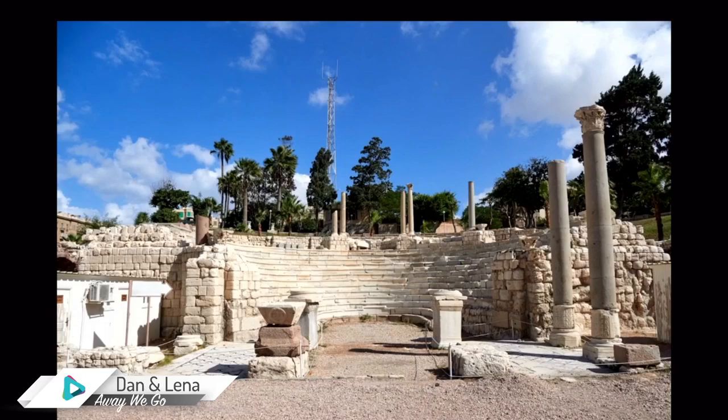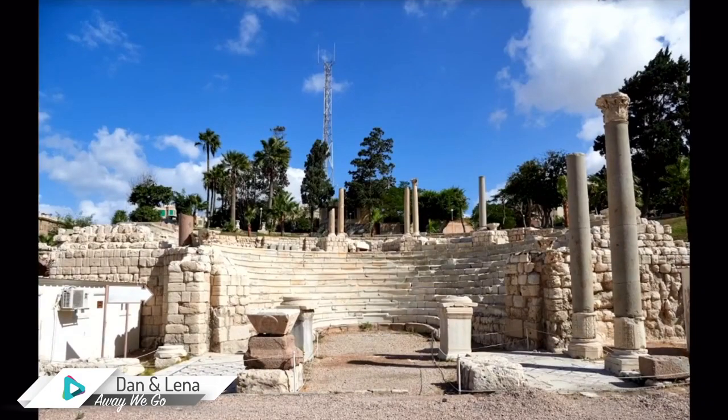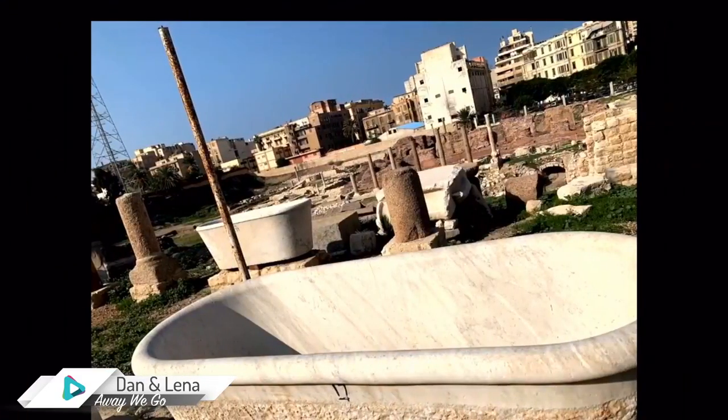There's another view of the coast of the beautiful city of Alexandria, and Roman pillars here at this amphitheater. This one is small, but it's still impressive. And it's well kept for hundreds of years.